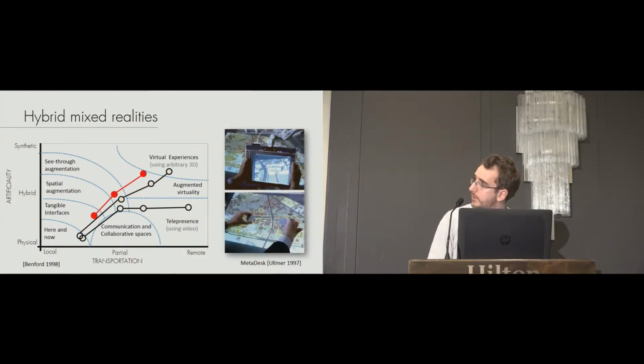Okay, so an interesting work for this paper is the metaDESK from Ullmer and Ishii. What they do is propose a way of exploring a map using different modalities, but the different modalities coexist at the same time. So you can use tangible interaction over a tabletop, but you can also use a see-through device. And the interesting thing is you can have one person swapping between modalities, or different people having an asymmetric collaboration from a technological point of view.